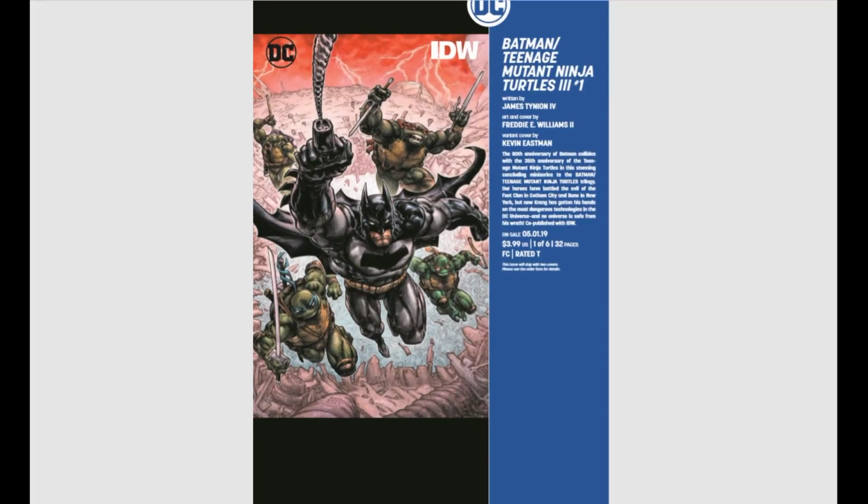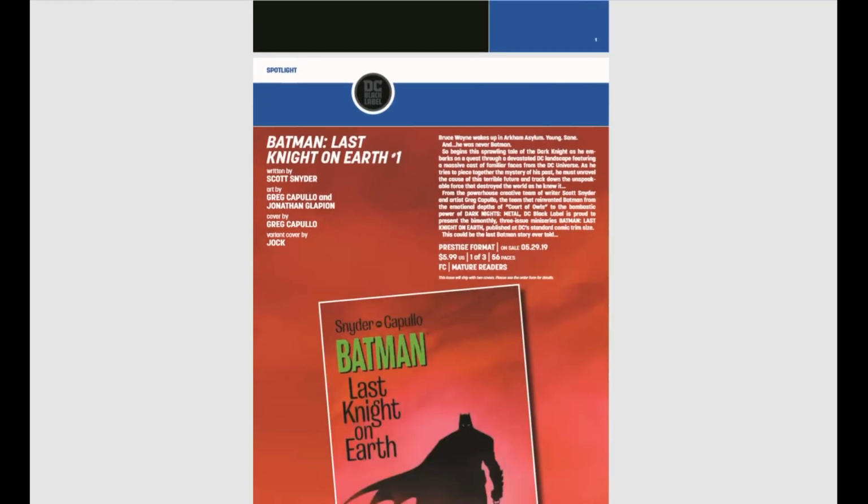All right, changing focus here. The next book looks really interesting. It's the Batman Teenage Mutant Ninja Turtles 3, and this is issue number 1 that is coming out in May. And again, the Batman Ninja Turtle stories have actually been a lot of fun. We have James Tynion coming back with writing, Freddie Williams coming back with artwork. We're going to have a Kevin Eastman variant cover, which they do not show here, but that should prove to be a lot of fun.